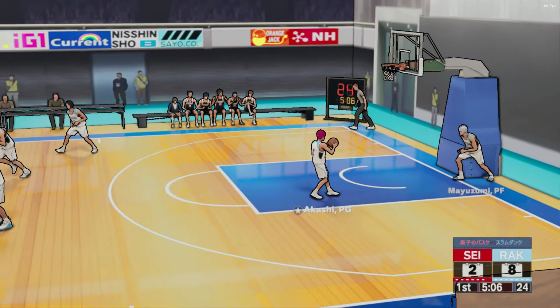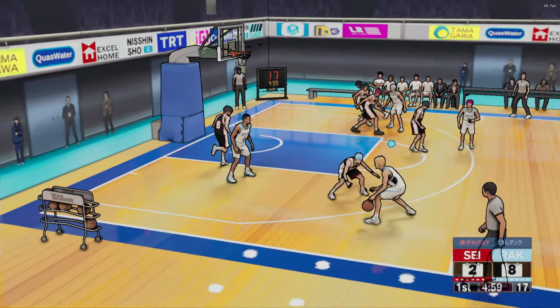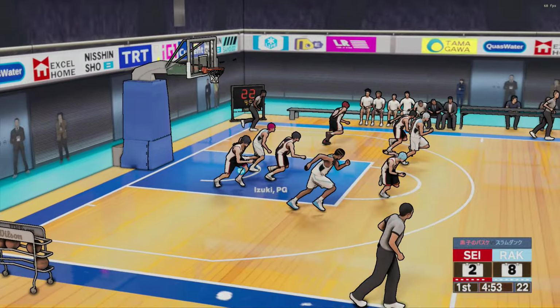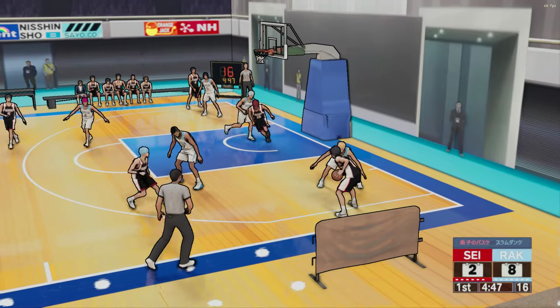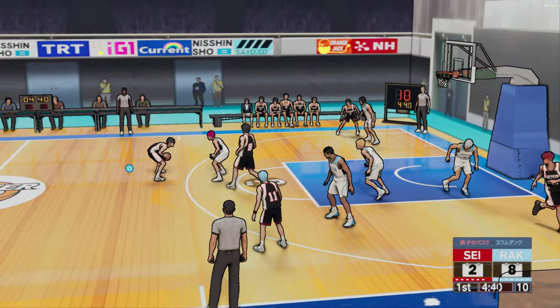Finally, after all those clanks, someone comes through for him. Yeah, the lid's now off, guys. Maybe they can rattle off a few more in quick order. Missed inside. Gone 0 of 2 from deep here. And we're approaching about 3.5 minutes played in the first quarter.